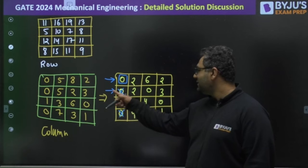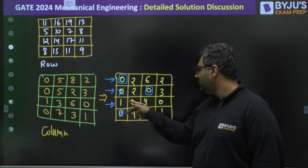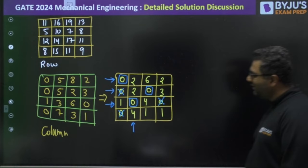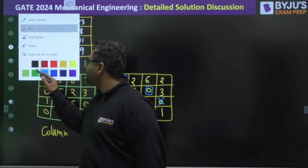So dear, in the second row we have only one zero, okay? Then we will go to the third row. In the third row we have two zeros, so we will leave it for the time being. Then we will see column wise, when we go to this column, this zero will be assigned and this will be crossed. So you can see we have made a total of three assignments, but the matrix size is 4. So when we make three assignments and the matrix size is 4, the solution is not optimal. So we need to go for the tick mark approach.